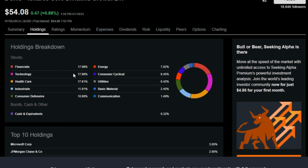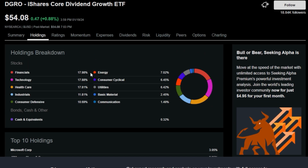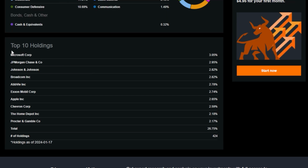DGRO's top sectors and top 10 holdings are also very impressive. The top breakdown is things like financial, technology, healthcare, industrial, and consumer defensive. And the top 10 stocks are also very familiar, lots of the same names that we saw in VIG.